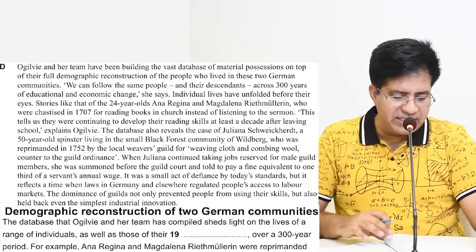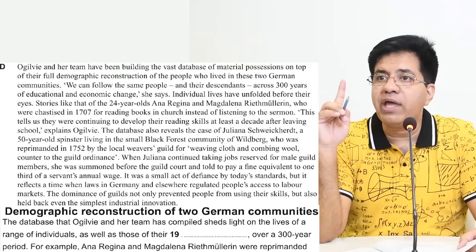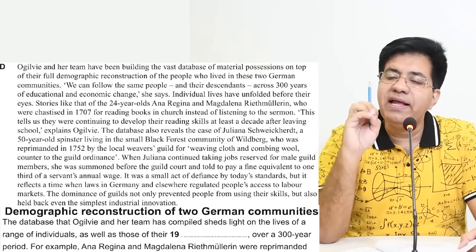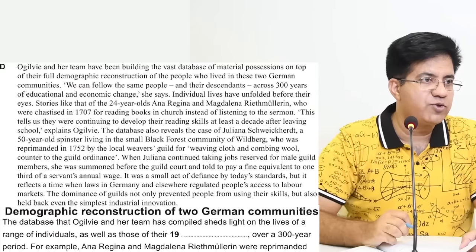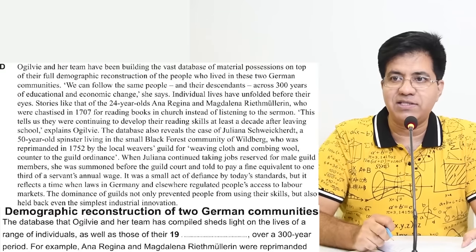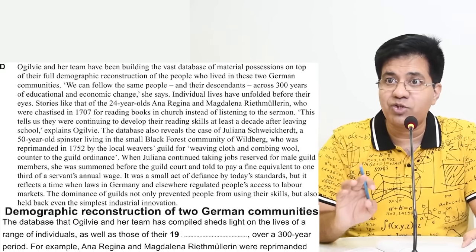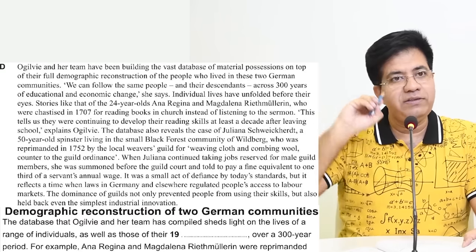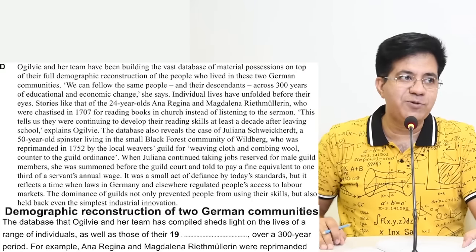How? Because we read the title, demographic reconstruction of two German communities. Got it? So finding the location in the passage where there is the answer is crucial. If you do that, then you will be able to manage your time. Otherwise, time management is the very serious issue in IELTS reading. One student said, I can do IELTS reading in 2 hours, three passages, then I can find 30 answers. And if I do 1 hour, one passage is hardly possible. For some students, this is true, not for all. So if you read 14 sentences for 14 questions, then IELTS reading is fun. And if you read all the passage for 14 questions, then it is a nightmare, okay?